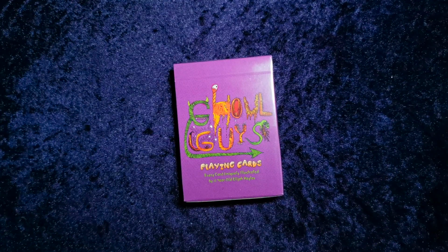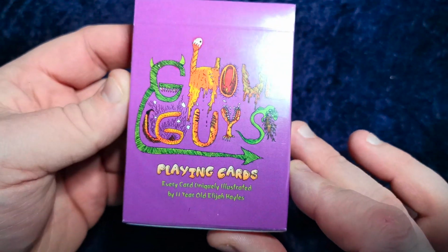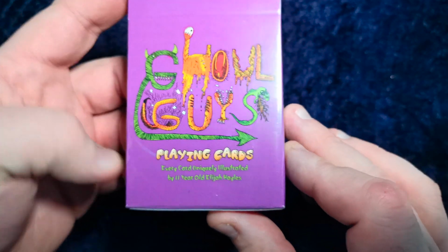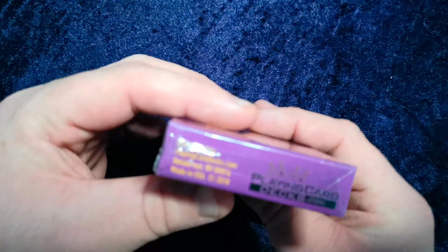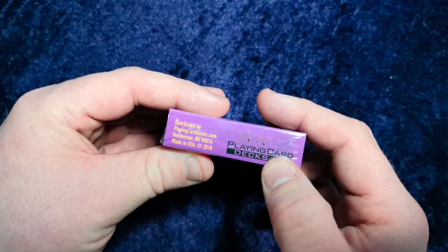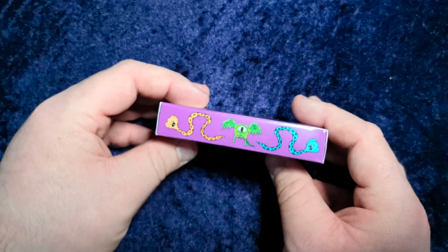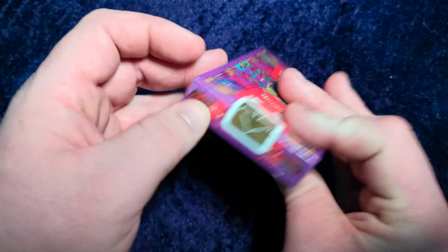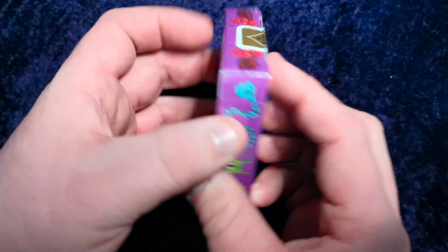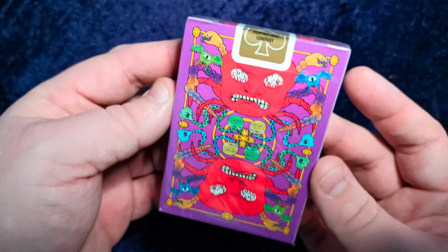So this deck, like all decks, I'm going to give you a quick show of the tuck case. We've got Goul Guys playing cards, every card uniquely illustrated by 11-year-old Elijah Hayles. Some of the awesome characters at the side there. Distributed by playingcarddex.com. Some more awesome artwork there. And on the top there, custom coloured seal. Some more of the cool characters. Looking at the back there, it's a bit psychedelic. I love it. I'm going to crack it open and have a proper look.